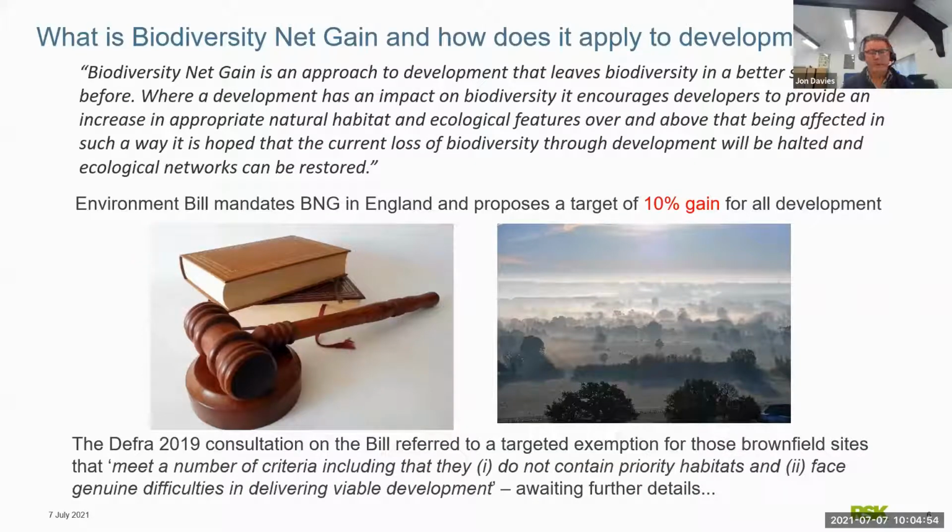Now, I guess the good news, if you can see it that way, is that there seems to be potentially a targeted exemption for brownfield sites. This is still up in the air at the moment because it's going through the second reading in the Lords at the minute. But that will mean that if you have a brownfield site where you're really struggling to deliver a viable development and you don't have any really key habitats, you might be exempt from biodiversity net gain. Watch this space, I guess, is all we can say on that at the moment. But that looks like it's the government wanting to make sure that brownfield sites aren't held up necessarily.